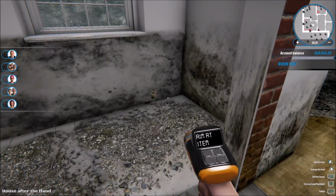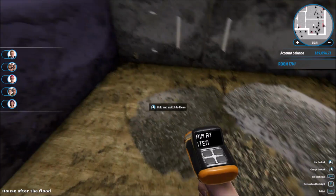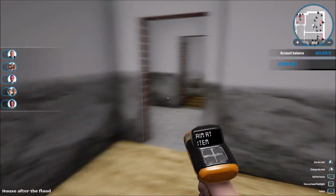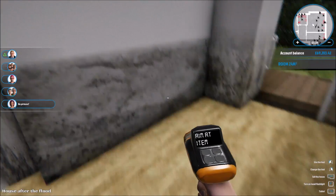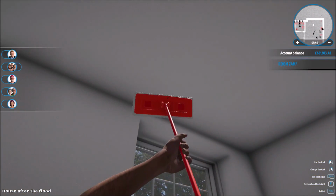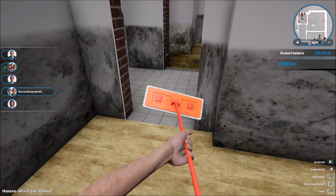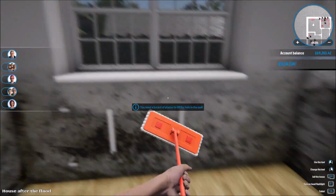So yet again, guys, what I'm going to do is a bit of cleaning first off on camera. But off camera, as I normally do, I'm going to end up doing the painting and the walls. Even the doors, because it's kind of a hassle. So, let's get rid of all we can. Let's go.